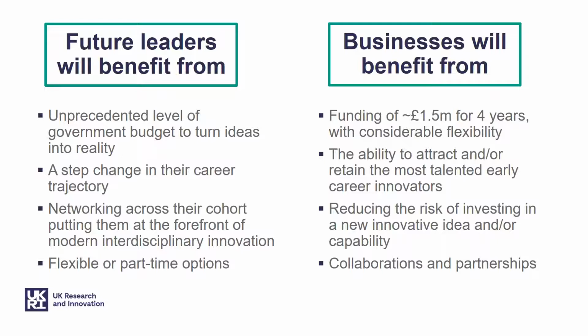And what will a business benefit from? Well, a business will benefit from funding of up to 1.5 million over the 4 years, with considerable flexibility in how this is spent. The ability to attract or retain the most talented early career innovators. So this scheme can be used to recruit individuals into the organisation. It can be centred around an individual that doesn't work for the organisation yet, or it can be centred around an existing employee to retain them in the organisation. This is public money, so it reduces the risk to the organisation of investing and developing a new innovative idea. And it can be used to develop collaborations and partnerships.